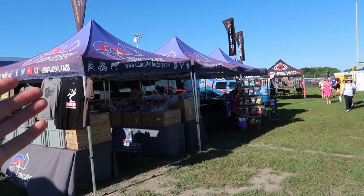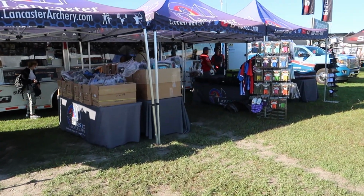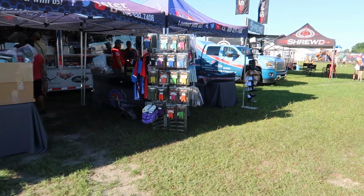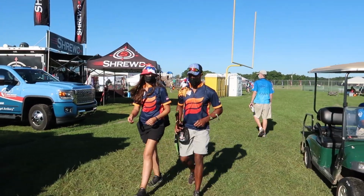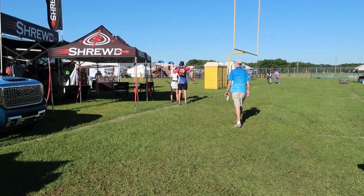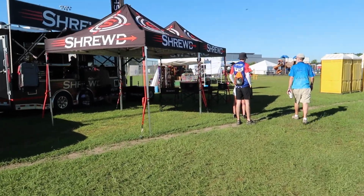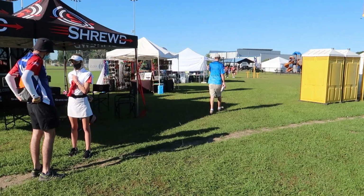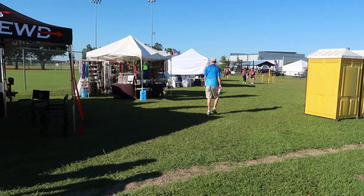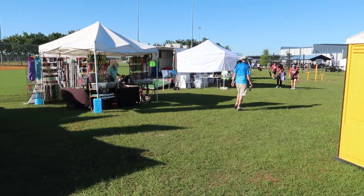Other than that, we have Lancaster Archery here with all your archery needs and desires. We also have Shrewd Archery showing up with their full setup. Pretty cool. There's a few others as well. We actually have a decent amount of vendors here this year, which is really nice. We have somebody making a lot of slings and other things, which actually might be their company name.